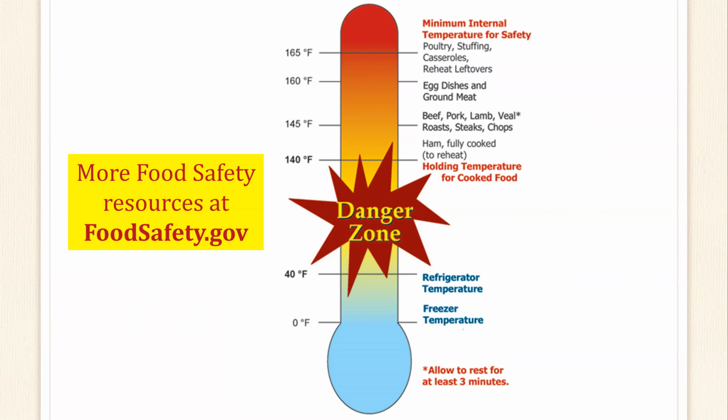A lot of times you can use your eyes as the first indicator and say, oh, it looks like it might be done, but using that thermometer is the only way to know for sure. And again, when we look at things like beef and pork and lamb and roasts, we want to let them rest for at least 3 minutes before checking the temperature.